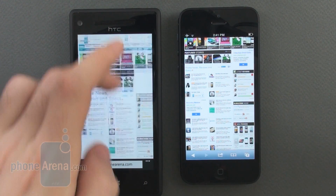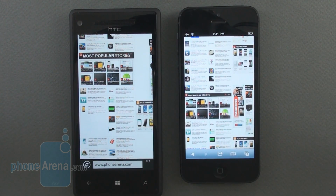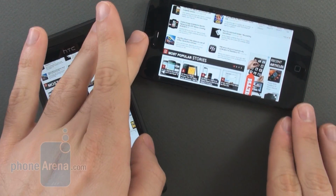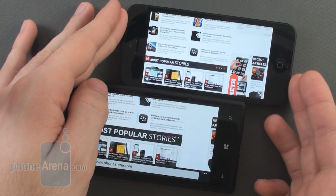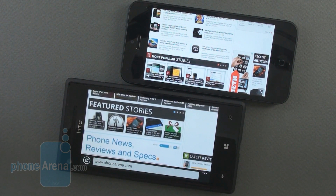so it's very hard to say which one performs better, although we find the experience on the Safari browser a bit more polished, plus it's the only one of the two that allows for full screen view when you're in landscape mode. This was previously an option on Windows Phone 8, but it's no longer here.